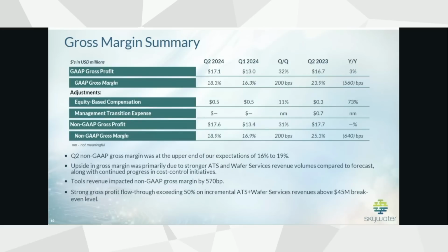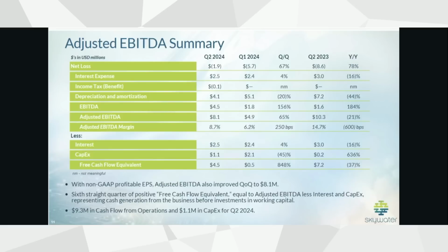On a GAAP basis, Skywater operates at a bit of a small loss, but this is where that wafer services will definitely come into play. Wafer services would fix this loss over time. And in the meantime, it's positive that because Skywater gets funding from its customers, it is essentially able to break even on a free cash flow basis, more or less. Again, this is nothing to hang your hat on if you are a shareholder in Skywater or interested in investing in Skywater. We need wafer services to make this a robustly profitable business over time, but it's going to take a while.